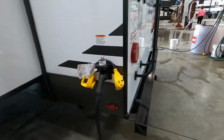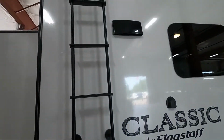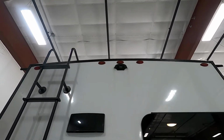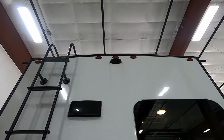Again, your power. You have a ladder, utilize it. Go up there a couple times a year and caulk as needed on your roof. Also prep for a Furion backup camera. That device up there connects to a device that sits on the dash of your tow vehicle. And you can have a backup camera for the unit.